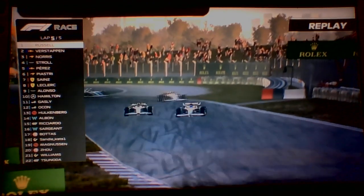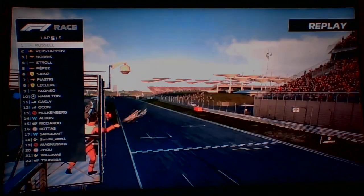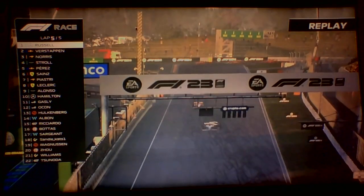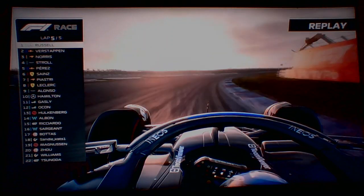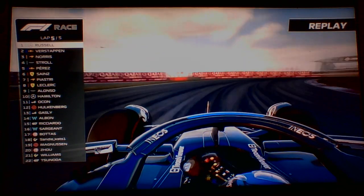Anyways, we are at the end. Here comes Verstappen. Verstappen gets the door closed on him. Russell is going to win the Chinese Grand Prix for the second playoff race. Yes! Was a little crazy there. Cheers. Good job.